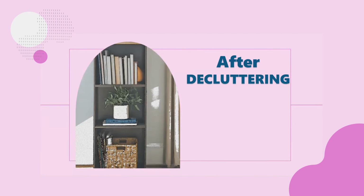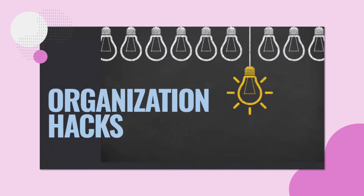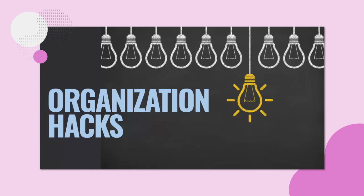Now that we've decluttered, let's talk about keeping things organized. A little organization goes a long way in maintaining a clean space. Here are some clever hacks.